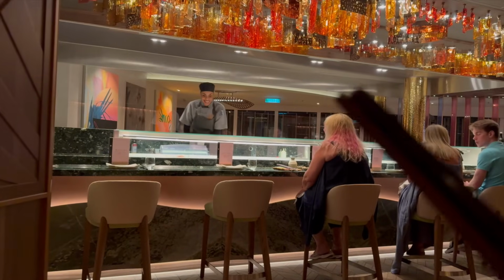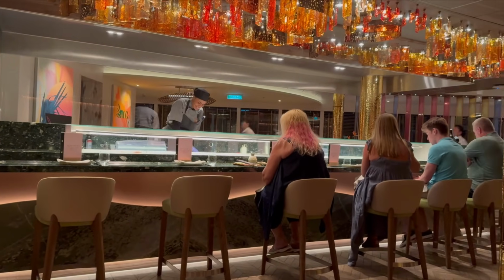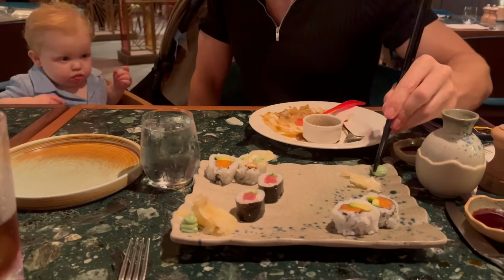Oh my god, this sushi is like a party in my mouth. I think this is my favourite food on the ship, hands down. Unreal. We're only on the first bit, we've got more to come. It's really fresh, and that is because this lovely lady here is making it all fresh. It's not like it's all just in fridges, it comes out fresh.